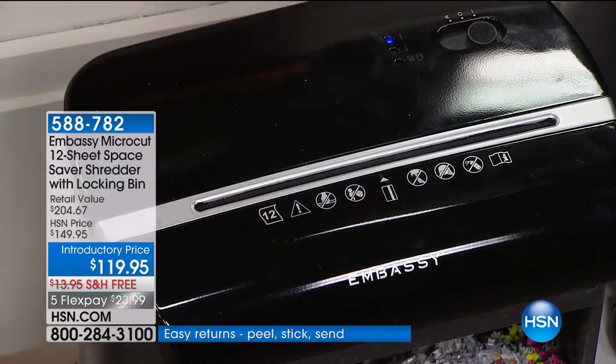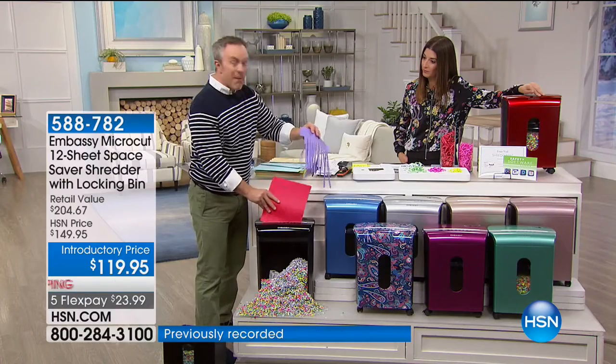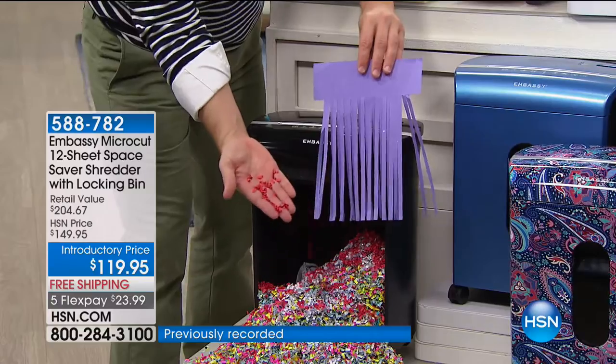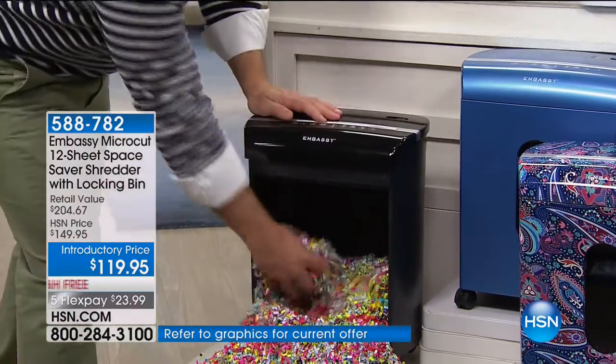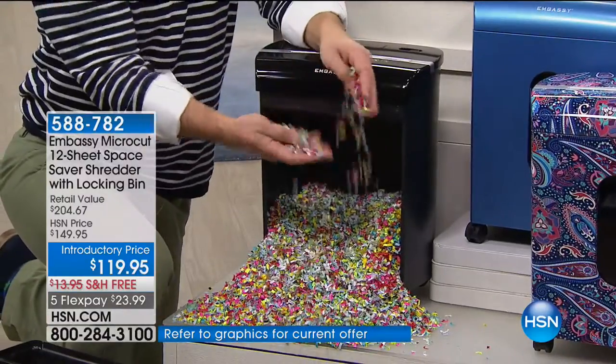And I wanna remind you of the difference. So, you're not shredding with something like this from the 70s. You're literally micro-cutting. It is so small and unidentifiable. I mean, look at that difference. And that's what you want. And look at this. Now you have confetti for your next party. Actually, it's packing material, it's confetti.